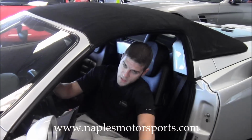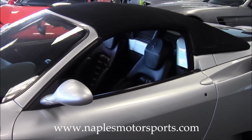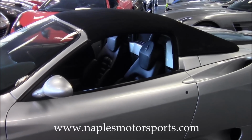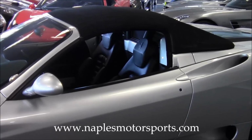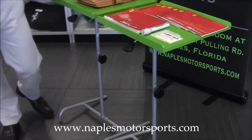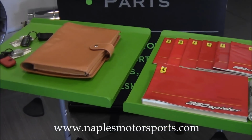You can see one of the things about the 360 that I really like is with the top up, the car still holds the lines very well. It's not a car where it looks horrible with the top up. This is a car you could drive with the top up and not feel like you're taking away from the look of the car. Before we go any further, I'd like to show you that I do have all the books, the leather case, the factory Ferrari flashlight, the radio code, all 3 remotes and both sets of keys that this car came with from the factory.